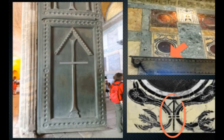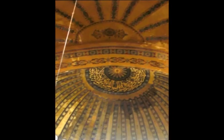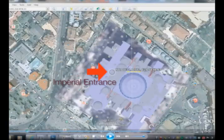Where exactly are these arrows and the imperial entrance? A floor plan of the building shows them right here. So, what are these arrows doing here? To me, they're asking me to look up. Okay, let's look up, way up. And here we are on the roof, right where the arrows told us to look, above the imperial entrance.